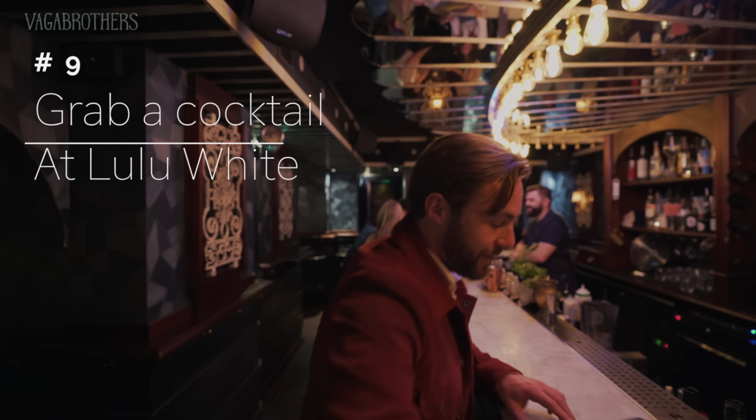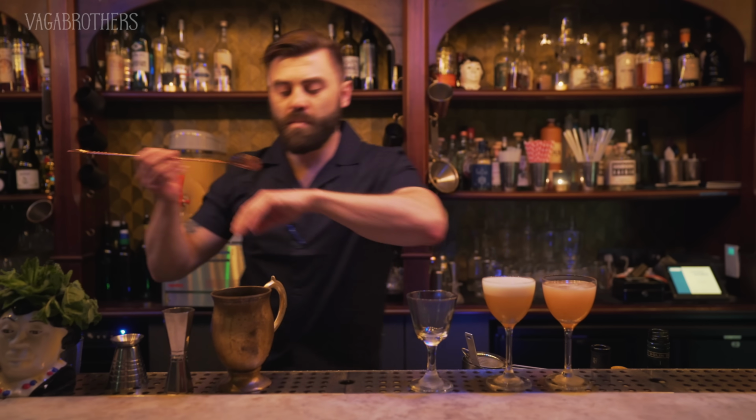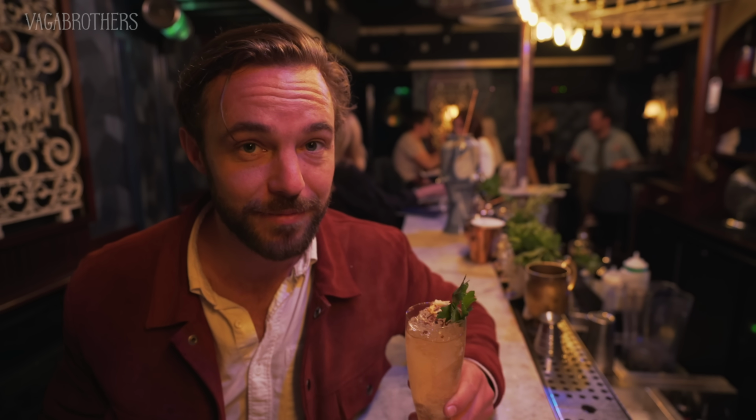The 9th has always been the district where Parisians go to blow off steam. These days, with shopping and nightlife at cocktail bars like Lulu White's, where the menu is a cast of characters and the cocktails are excellent. I highly recommend the Absinthe Frappé or the Tony Jackson. Santé!